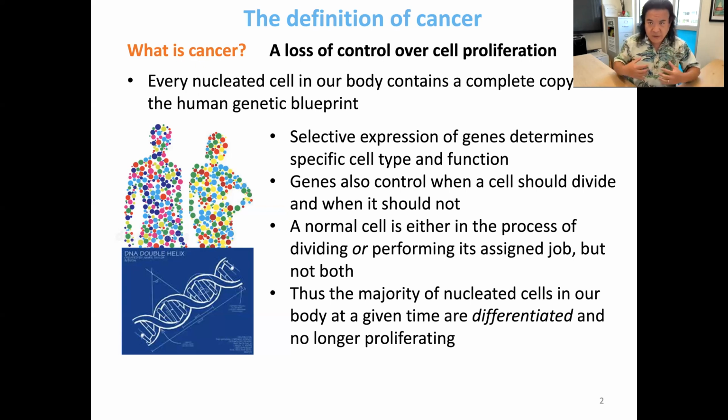So that's why in basic cell biology, we are taught that if you were to randomly pick a fully differentiated cell in your body and see what it's doing, that cell is either going to be in the process of dividing or it's going to be in the process of doing whatever its assigned job is. But importantly, a cell cannot do both things at the same time.